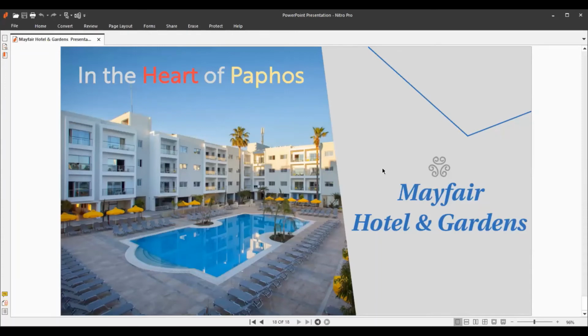And on the right-hand side, southwards, you have the beach, the beach cafes, the bar street, and so on. All this forms a triangle, and Mayfair is right in the middle of that triangle. Within a mile, you are in Upper Paphos, at the archaeological park, at the beach cafes, and so on. So easy to walk everywhere.